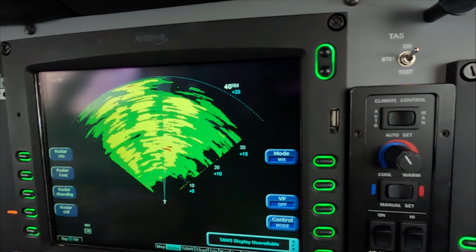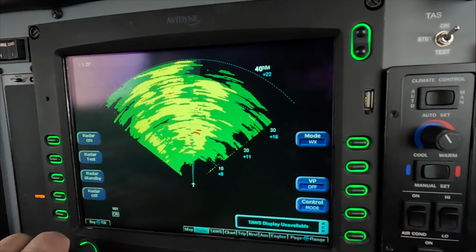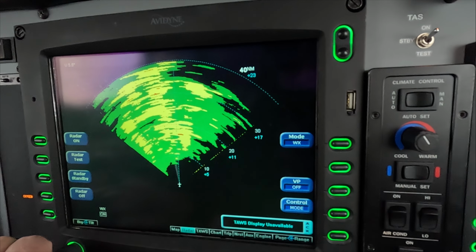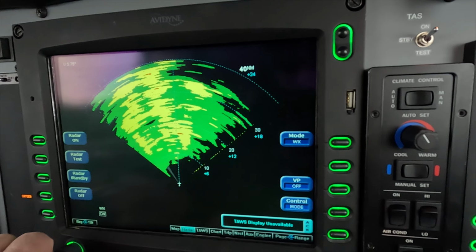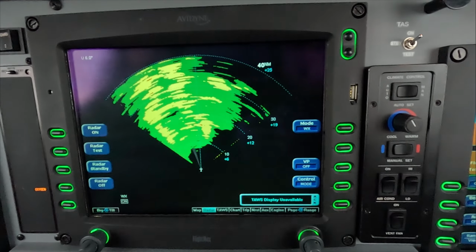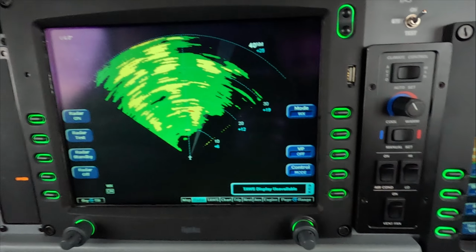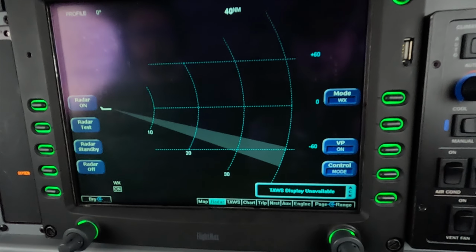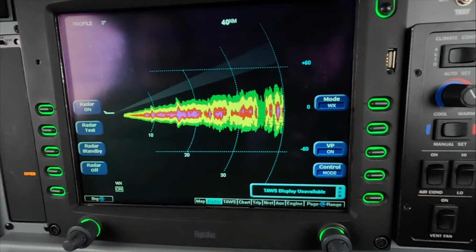And so vertical profile is the Rosetta Stone of modern color weather radar. No need to worry about rho sine theta or dB down. It's all in the wrist right here. So we paint as little of the ground as we dare so that we don't have water in front of us that we can't see because we tilt it up too much. Then we turn on the VP, the vertical profile, and we look at the paint.